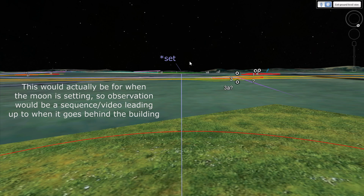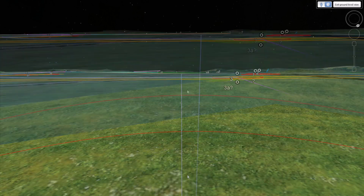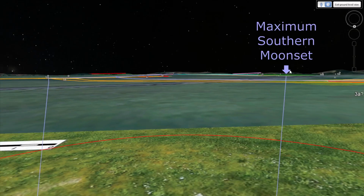But if images were taken in a sequence or a video was captured, then the angle that the moon was rising could be traced back down to the estimated horizon without the building in place, and then it could be further refined depending on the difference between the moon on that particular observation and the ancient position of the moon, and we could get a pretty good idea of how the moon would be framed within the entrance opening of this chamber. That would actually be for the moon setting to the southwest.